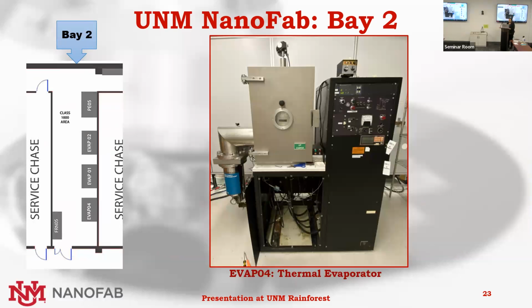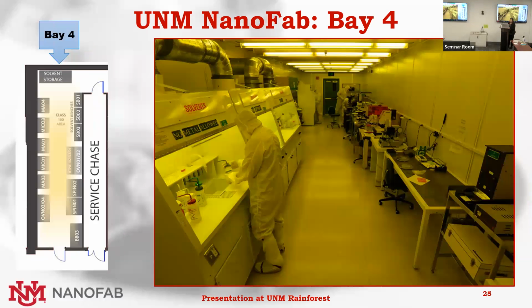And so, this is our final bay, which is the class 1000. And this is the yellow bay that everybody talks about and is fascinated by. So this is the class 100 bay.